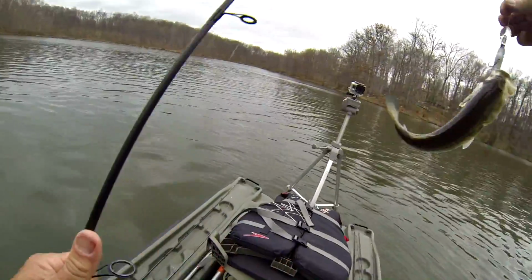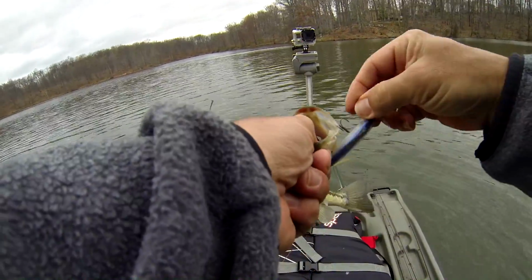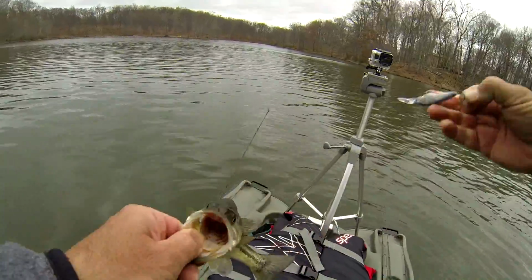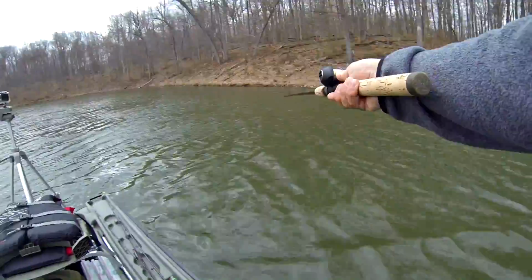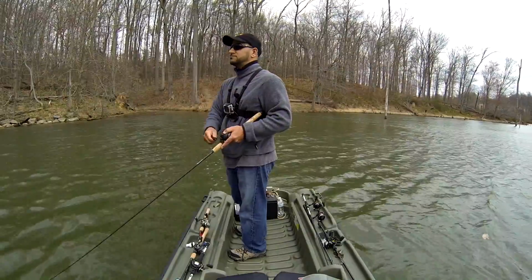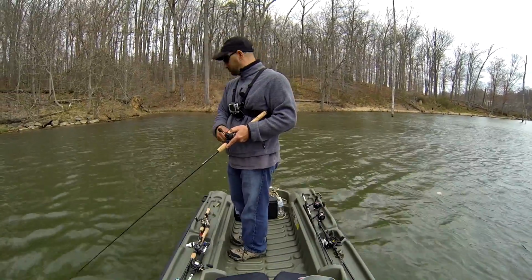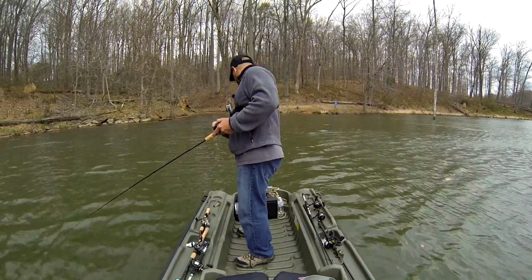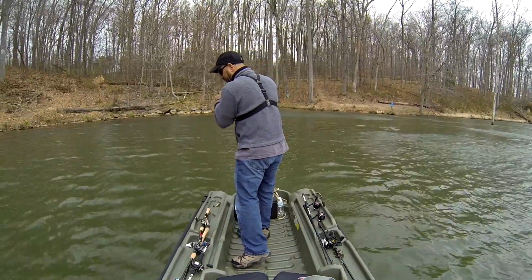Nothing crazy, guys. Again, I'm paralleling the shoreline in about, I'd say, 8 to 10 feet of water. This little guy's getting down to about 8 feet, I'd say, on the 6-pound test. But there's number 3 bass. There we go.